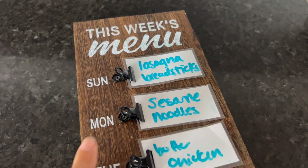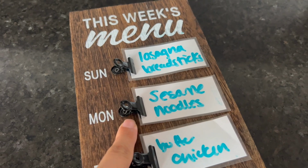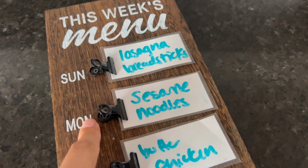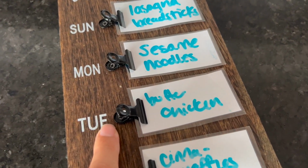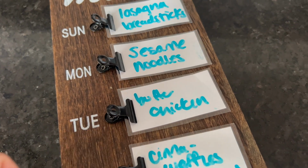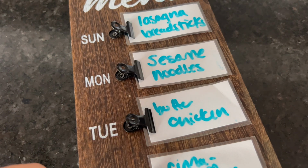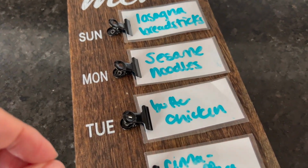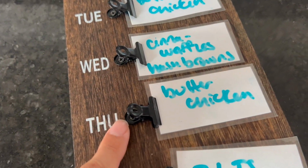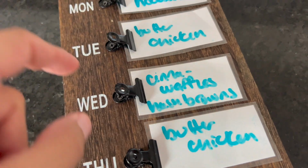Okay, the meal plan for the week. We have leftover Thai food from my husband's birthday yesterday, so I'm going to make sesame noodles and Brussels sprouts, and then we'll have the leftovers with that. Tuesday, my daughter Elsie requested buttered chicken, so we're going to have buttered chicken. I make that with broccoli, rice, cauliflower rice, toasted naan, and paneer. It's a whole to-do, so when I take time to make it, we also have it for leftovers at another time that week. So we're having that 2 nights this week.